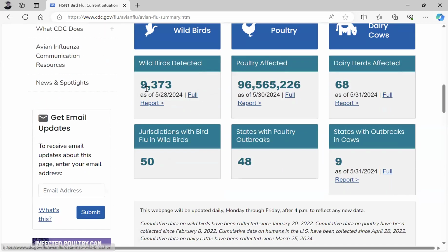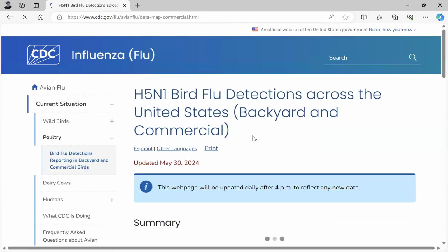Now, just to recap here, we have 9,373 birds detected as of the 28th of May, and the flocks that are affected have increased. So we now have 96,565,226. So this basically means what is potentially affected. Doesn't mean that's how many birds are affected. It just means that there's an outbreak on a farm and that farm has a certain flock size. So it's potential that they're all infected, but that's not usually how it works.